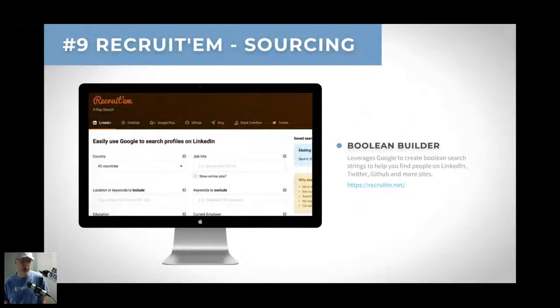But RecruitEm is one of my favorite tools ever because it's web-based. It was always free. There's no paid product there. It's just a simple Boolean builder on the fly that a lot of people don't know about, but it's been around for a while. And it's always been one of my go-tos as far as creating Boolean strings quickly and easily without having to log into anything, essentially. So it's just a web page. RecruitEm.net is the URL. Really good tool. Definitely recommend it, along with, of course, all the other players so far.